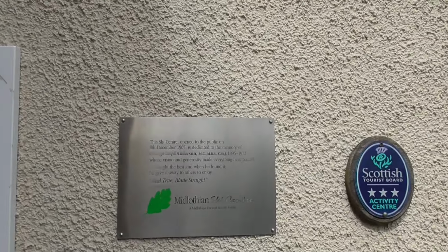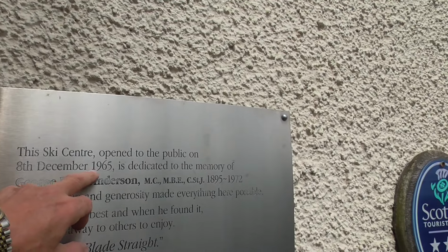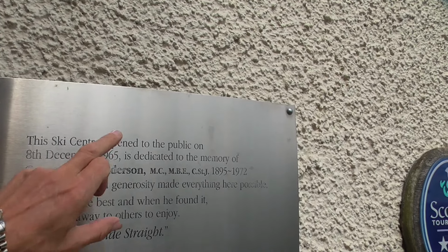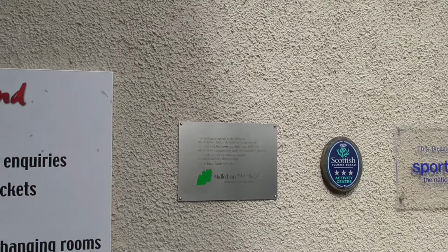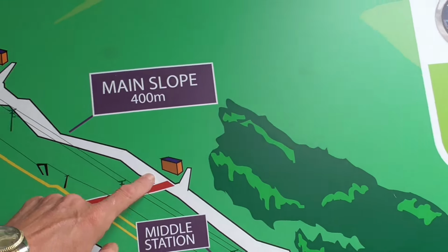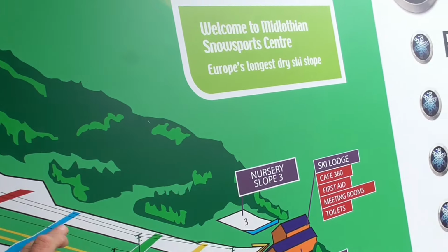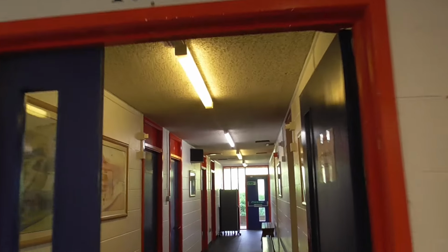So he told me about this plaque here. It was open to the public on the 8th of December 1965, which is when I was first up here. The mistake I made was that I gather the chairlift was installed in '69 and they expanded up. If I explain here, they expanded up the steep slope to the top with the chairlift installation. So through the changing rooms here, he did tell me there's a lot of photos from the past.